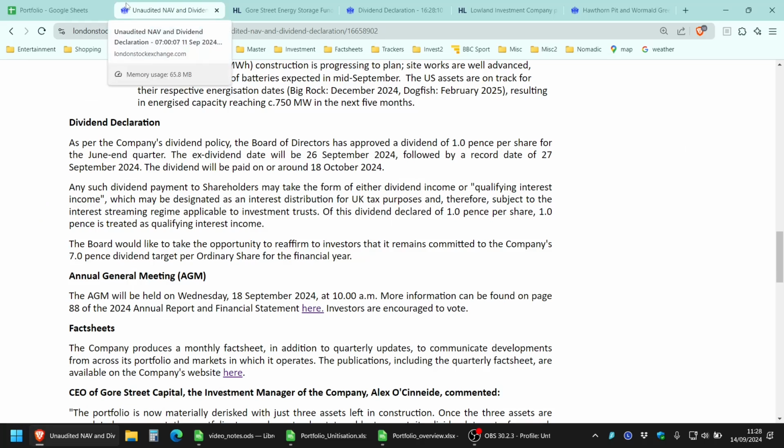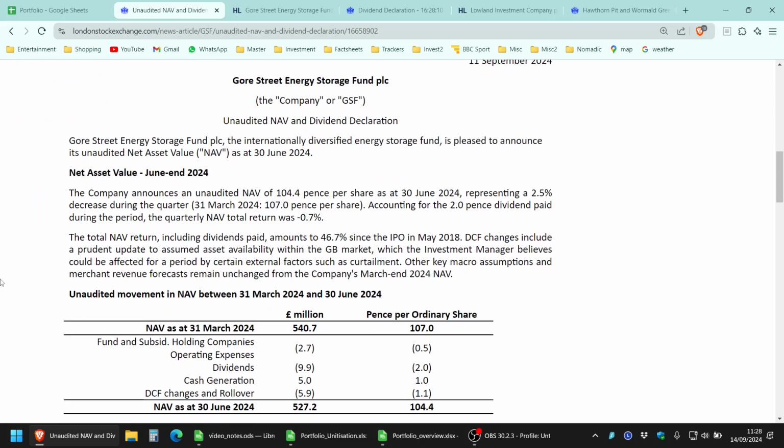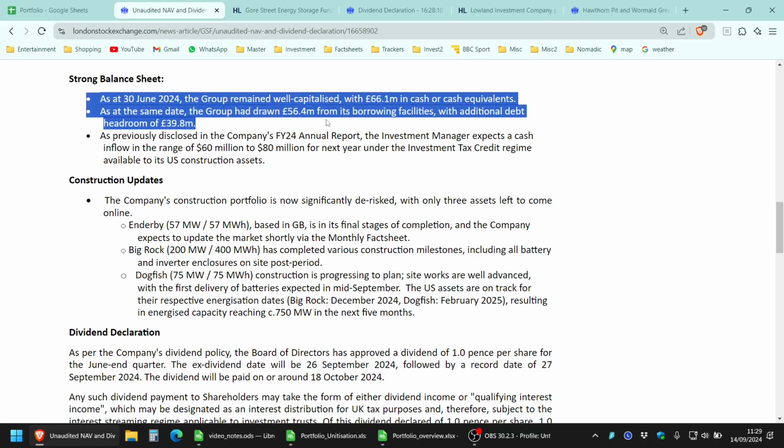Got them open here. First one was from Gore Street Energy Storage Fund. They've just updated their NAV, which is down 2.5% over the month, of which 2p of it was a dividend being paid. So as they say here, the NAV total return was minus 0.7%. They've still got net cash on the balance sheet, which is nice to see.